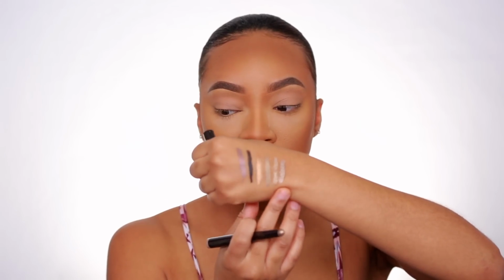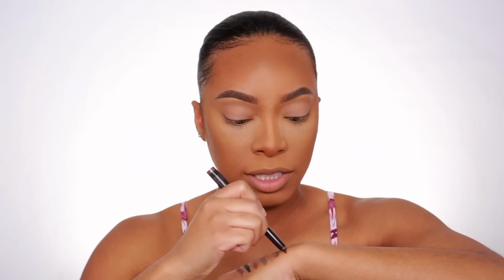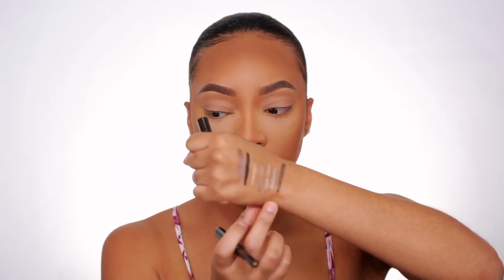Okay, I have 2 more. This is the shade Moonlight. This is pretty. These are all similar, but Moonlight actually has a little hint of a rosy or purple undertone, but it's still in that same silver, bronzy family. It's really pretty. And then last up, we have the shade Khaki, which is this deep chocolate one here.